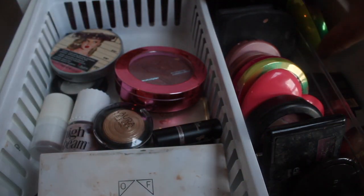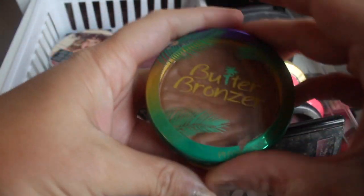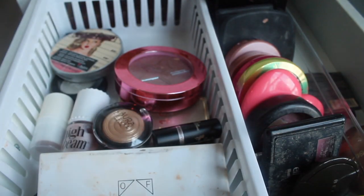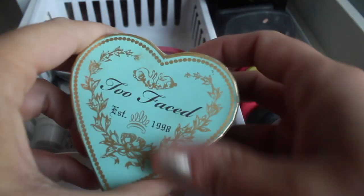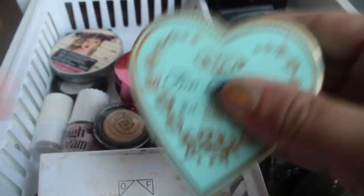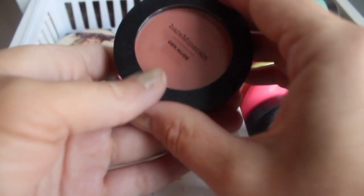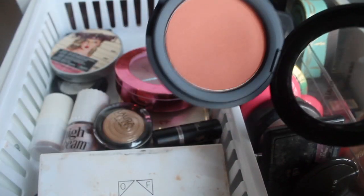So for bronzer, let's just use the Physicians Formula Butter Bronzer. I feel like I haven't pulled this in a while, and I love this. Good drugstore option. And last week, I used the Too Faced Sweetheart Bronzer. I love this. This is probably one of my favorites. And I also used this Bare Minerals Gen Nude Blush in Bologna Brunch. I'll put the look that I used it for eyeshadow.